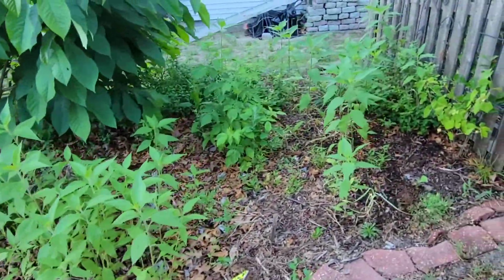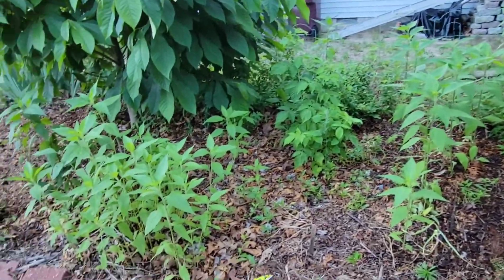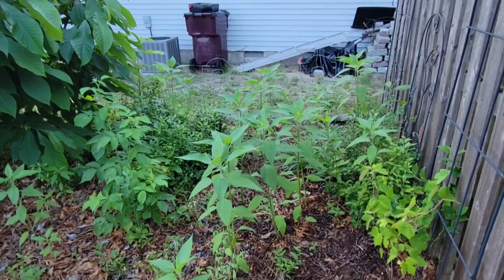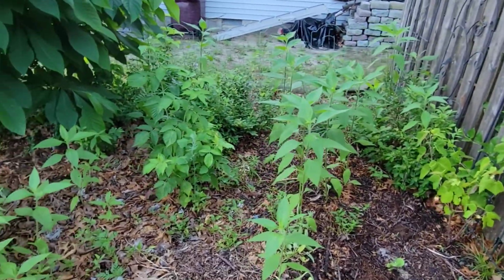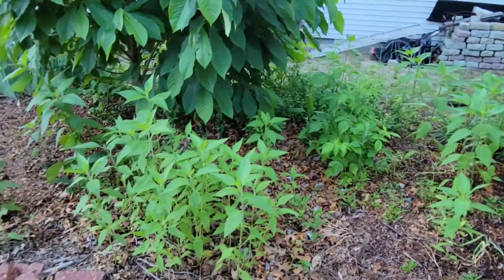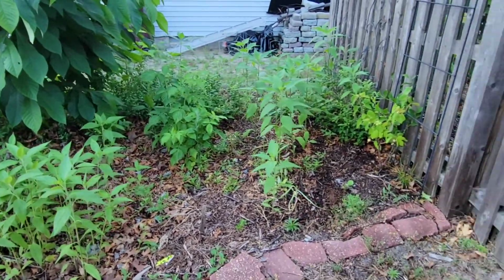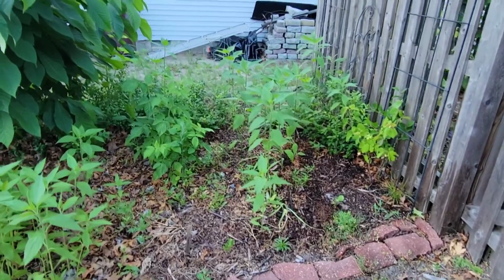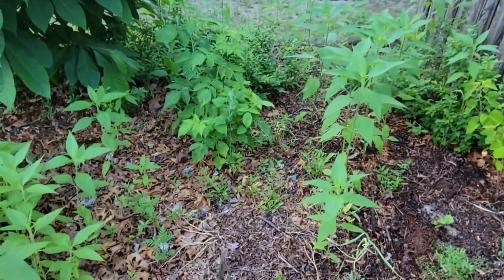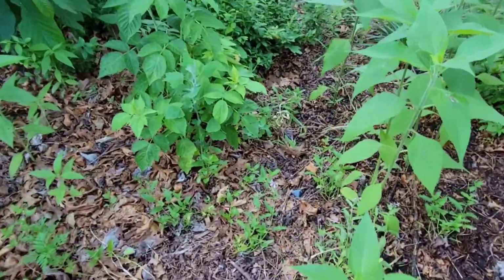These are some sunchokes, Jerusalem artichokes, and I've had trouble in this area in the past because of the voles. The voles really like root vegetables, and the sunchokes or Jerusalem artichokes are in the sunflower family, but they do have edible tubers, so the voles tend to love them.